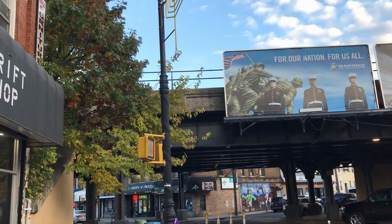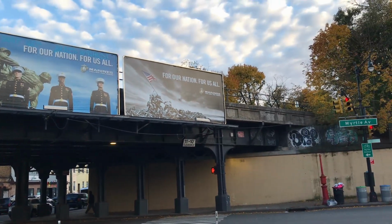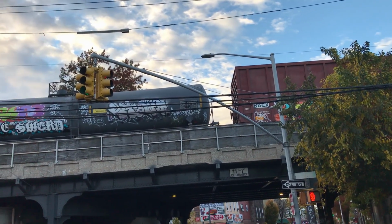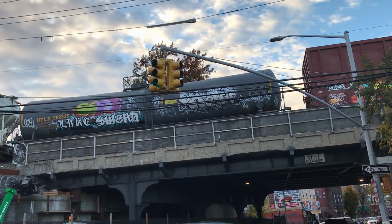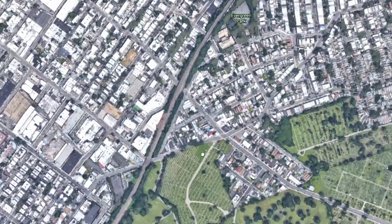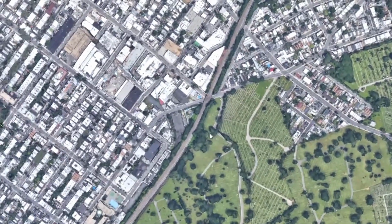Then the line continues past Evergreen Park until it gets to our next station, Cypress Avenue. Again, there used to be a station up there, although there is not much left of it today. Now, at Cooper Avenue, another branch would have split from the Bay Ridge branch, called the Evergreen Branch.